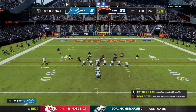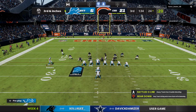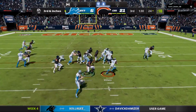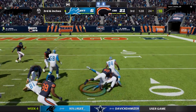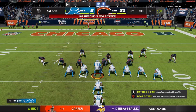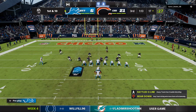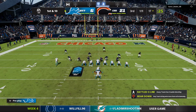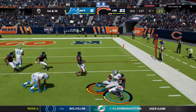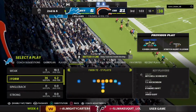This offense in desperate need of a conversion as they come up on 3rd down. They'll try and run for it. Here's Williams. And he's going to have a 1st down here as he gets this one to the 17-yard line. Give him 6 yards, and they do convert on 3rd. Williams. Able to fight for about 4 yards there to the 13.